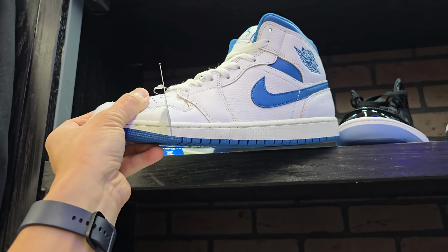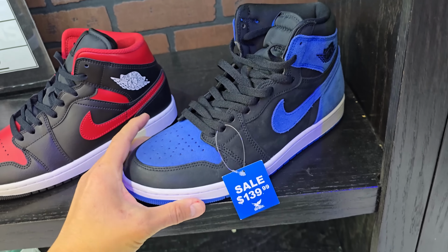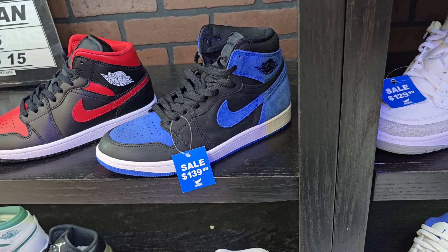What, 55 bucks? And Reimagined right here. These got like no love whatsoever. I can't believe these are still out. Been a year and a half since they released. How do they still have them?